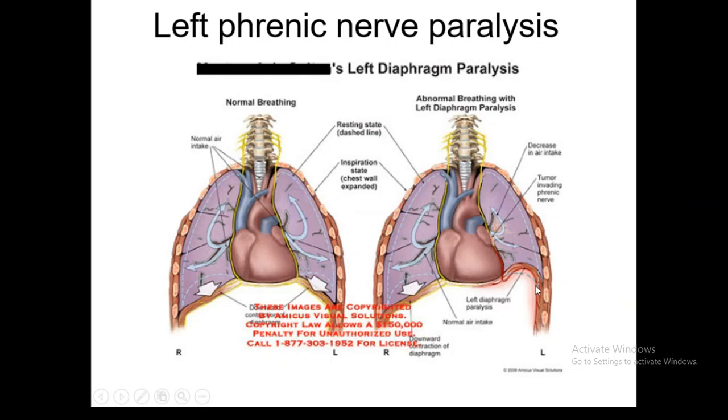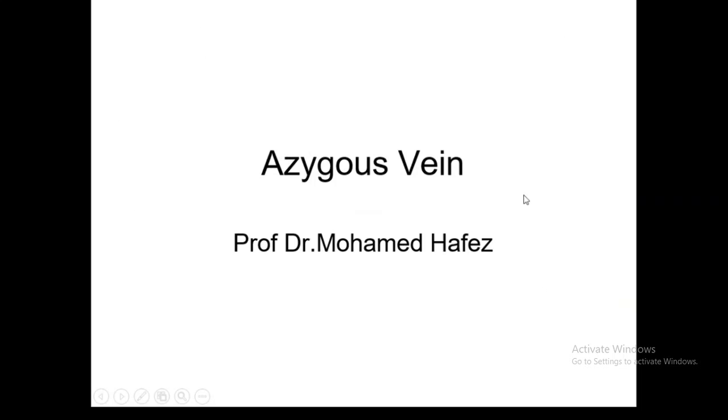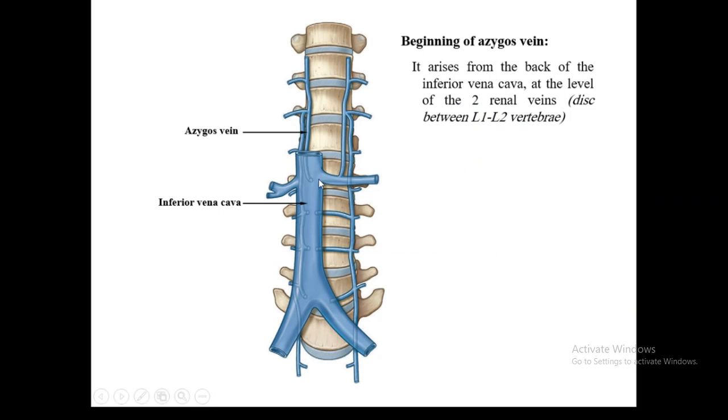Okay, the other topic in today's lecture is the azygos vein. For the azygos vein, we have to mention the intercostal nerves, veins and arteries of the thoracic wall. We have anterior and posterior parts. The azygos vein is concerned with the posterior intercostal veins.